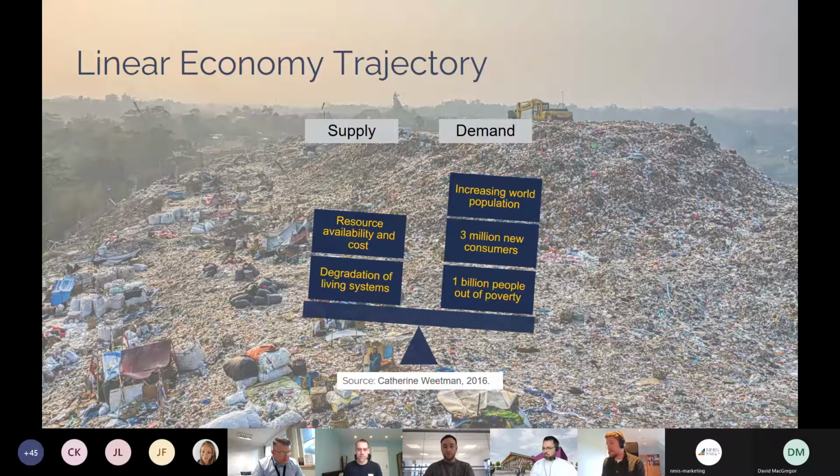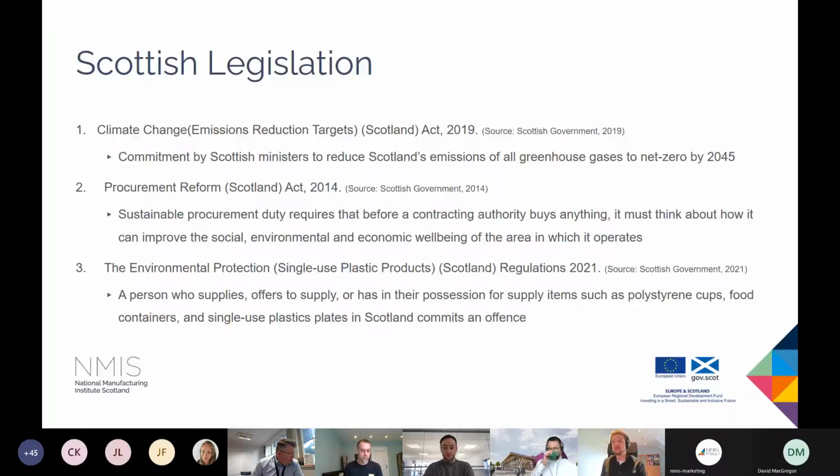However, if that image hasn't convinced you yet that we need to move away from this linear economy model, then it's also worth considering the Scottish legislation that may affect your business with regards to sustainability. So firstly, there's the Climate Change Act 2019. I would say that's the kind of overarching legislation, and that's the commitment by Scottish ministers to reduce Scotland's emissions of all greenhouse gases to net zero by 2045.